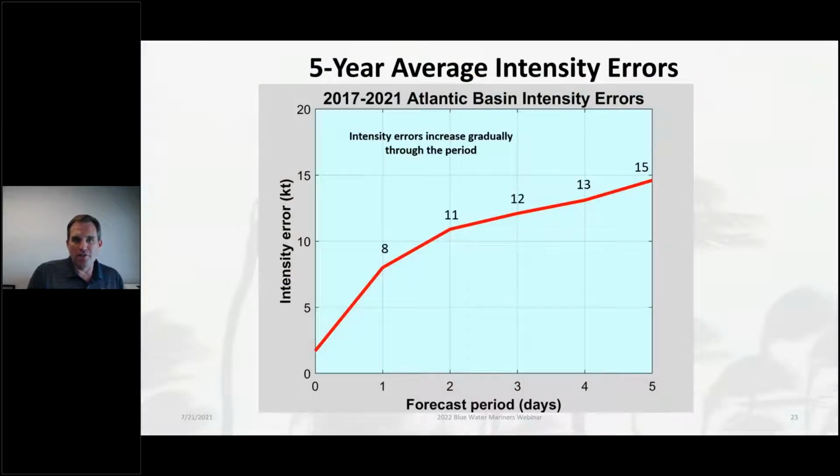So now let's move on to intensity forecast error. These are the 5-year errors for intensity forecasts in the Atlantic Basin from the Hurricane Center. So what you're looking at again from 2017 to 2021 is the intensity errors gradually increase through the period. By day 1, our average intensity error is about 8 knots. It's about 11 knots at day 2, 12 knots at day 3, 13 knots at day 4, and about 15 knots at day 5. You can see that those gradually go up, and you can see them start to level off once you get beyond about 2 to 3 days.